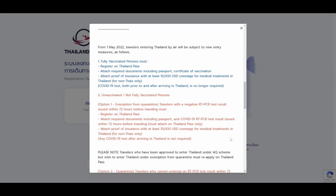If you're not jabbed up, then option 1: get yourself a test within 72 hours before you travel. You take a photo of it, upload that JPEG, and register on Thailand Pass for your QR code. Attach any documents you need, which are the passport, your test result, and insurance, obviously for non-Thais. And there is no testing now after you arrive.